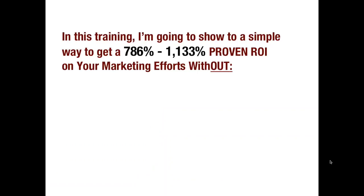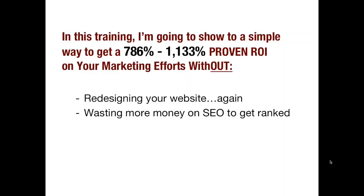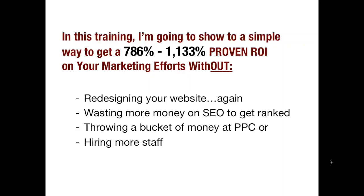So in this training, I'm going to show you a simple way to get a 786% to a 1,133% proven return on your investment on your marketing efforts without redesigning your website again, wasting more money on search engine optimization to get ranked, throwing a bucket of money at pay-per-click, or hiring more staff.